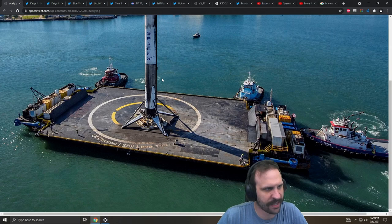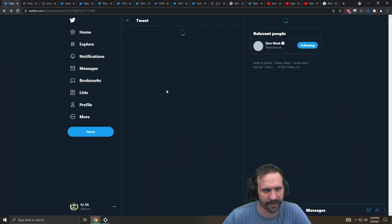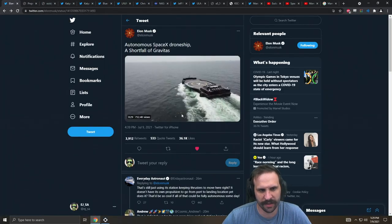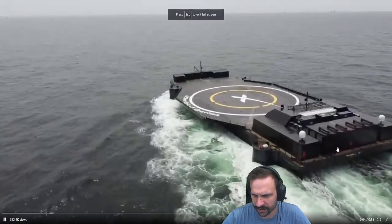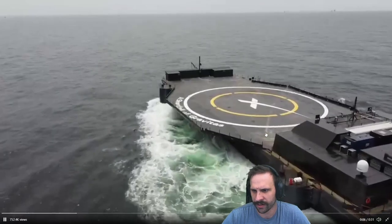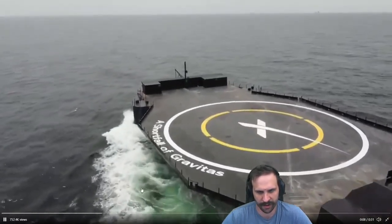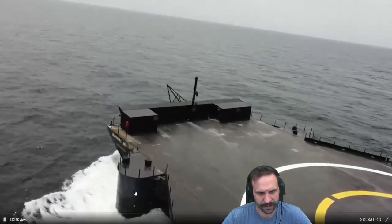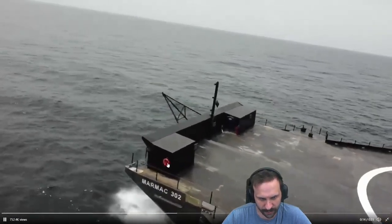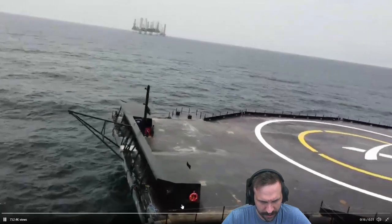Can I just see one thing? I wonder if SpaceX put a bridge on this thing. Because you guys said, I mean, it has to be autonomous. Do you think they put, like, see if there's a bridge here. Like a control area for the barge. I'm wondering. It could be, actually, that could be the bridge. Do we see any windows or anything?